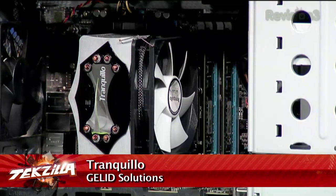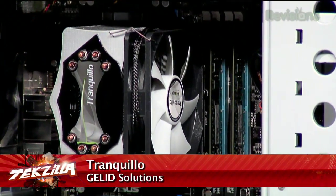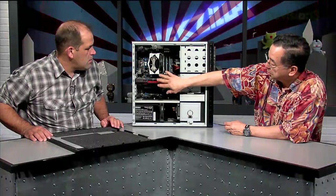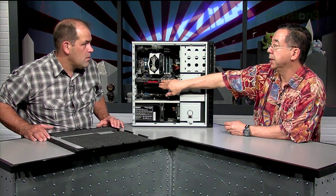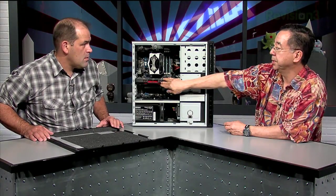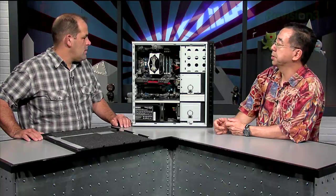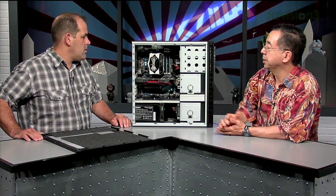They have a Gelid Tranquillo fan, which is also on the cooler. It's a Gelid Tranquillo cooler with a very quiet fan. Plus, they source their components. Like, they found the ASUS 5850. It seems to be a little bit quieter than other 5850s. Oh, wow. And then they did other things, like they replaced the case fans with custom case fans, Scythes, I believe. And then they took the top one off entirely.